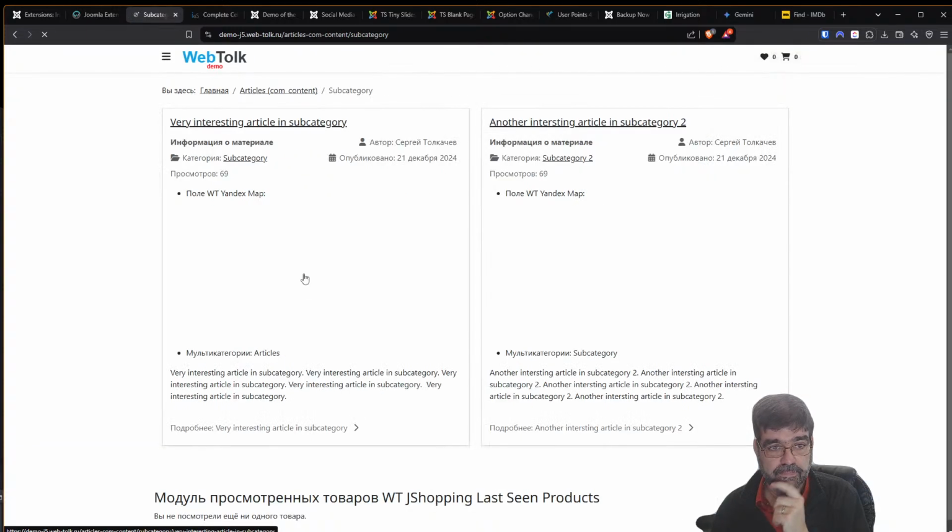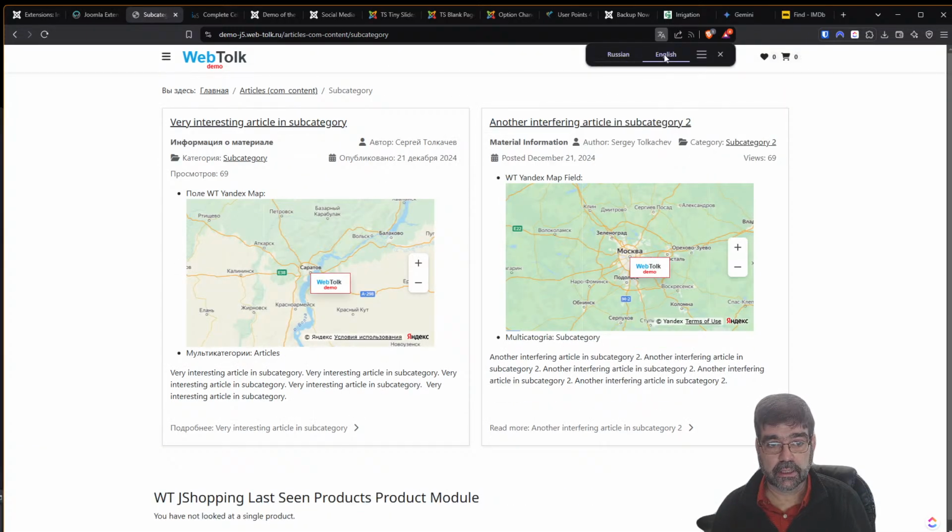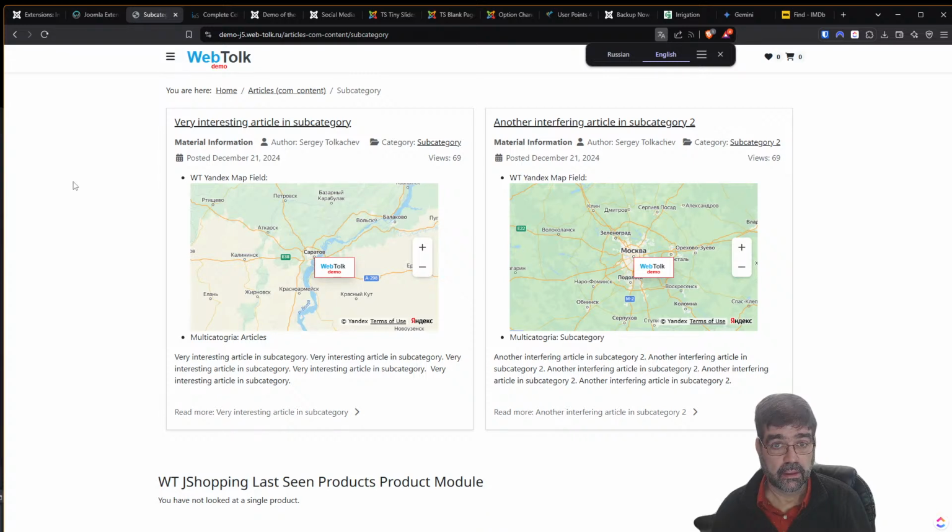Go to the demo. Let's go in English. And so these are articles. Very interesting article in subcategory. Another interesting article in subcategory 2. So it looks like these two articles are different articles assigned to multiple categories.